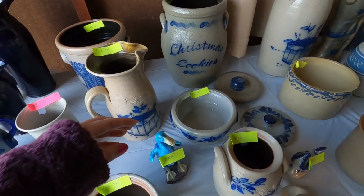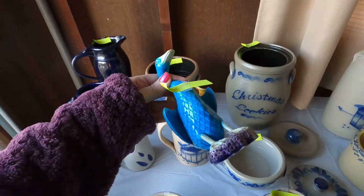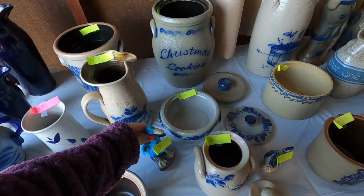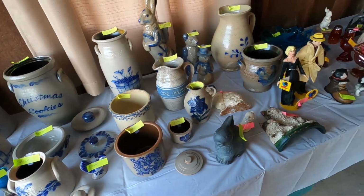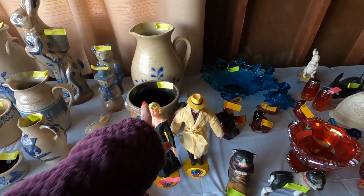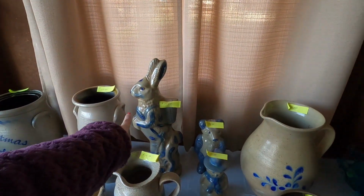Now this little guy's cute. Look at him. I like the color of him. He's cute. They got a lot of pottery. Nice pottery. Dick Tracy dolls. Look at those. Look at the rabbit. Yeah, he's cool.